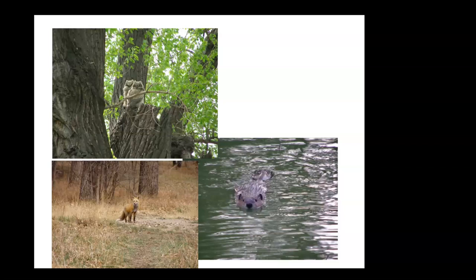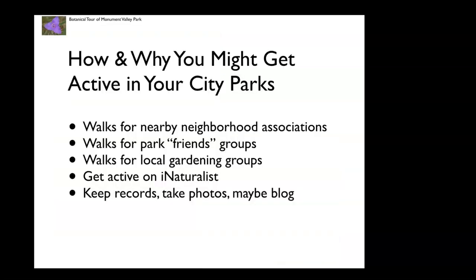So before we jump off into the photo tour, I just wanted to mention, because this way I can just leave the presentation behind before I move into my photo app. Part of why I wanted to do this presentation was just to get you thinking about how and why you might get active in your city parks. I know as native plant people, when we go on our hikes, we tend to go out to the open spaces, to the state parks, not to our urban parks, at least not here in Colorado Springs.